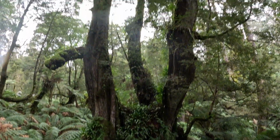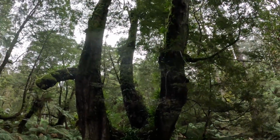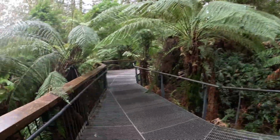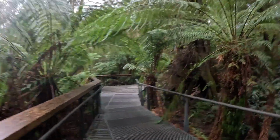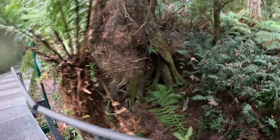This is a heritage tree, which means this myrtle beech tree is over 200 years old. And it's made up of 2 or 3 trees, which have grown together. This is so unusual that it is listed on the register of significant trees within the National Trust of Australia. Did you know that? Yes. They grow real funny. Oh, look at that, that's pretty cool.